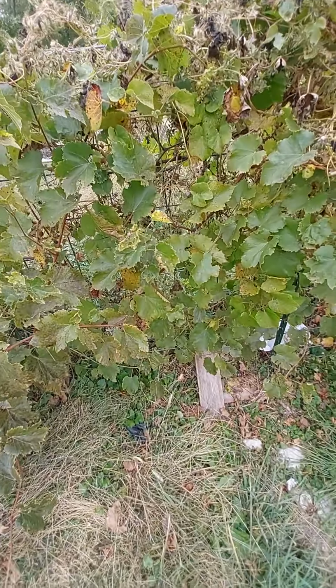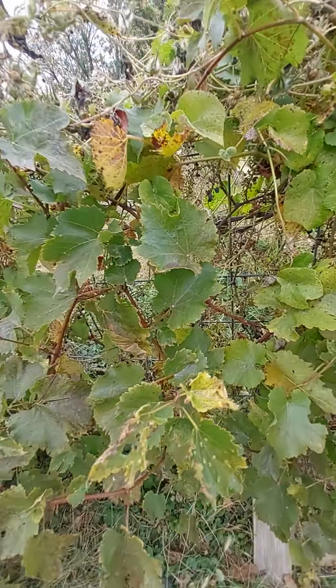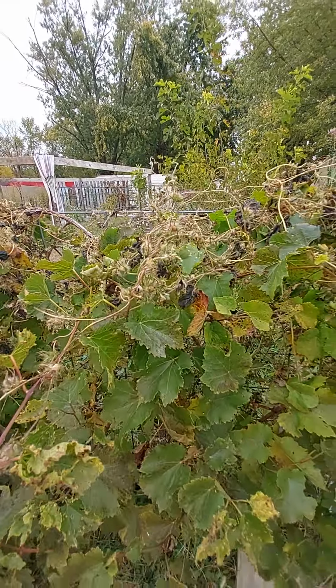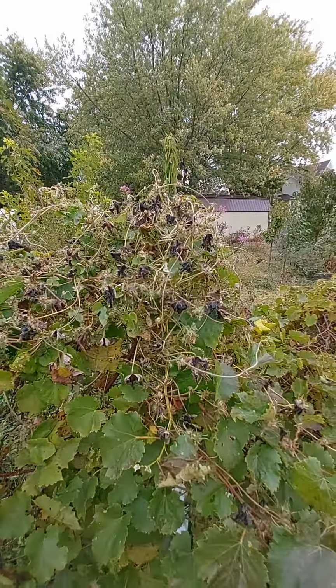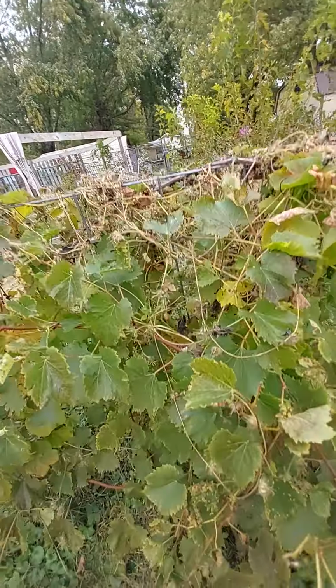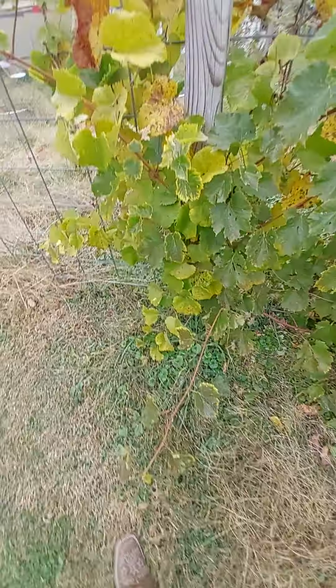But you can see all the grape clusters in here. Look at all those. And then you also see all this morning glory. Look how it's choking the grape plant. Look at it, it's terrible right here. Terrible. And the grape vines come down on the ground and they plant themselves, and our neighbors come and cut.